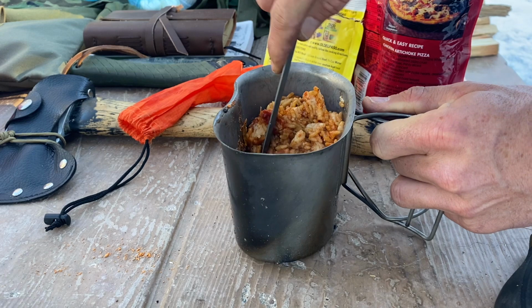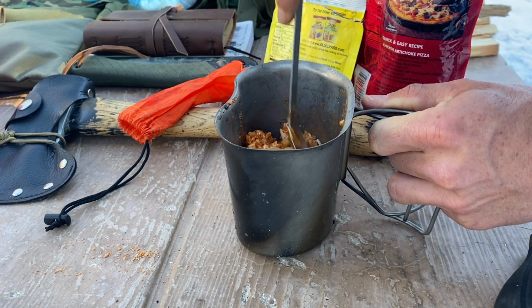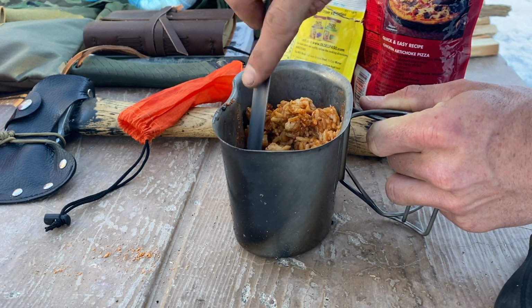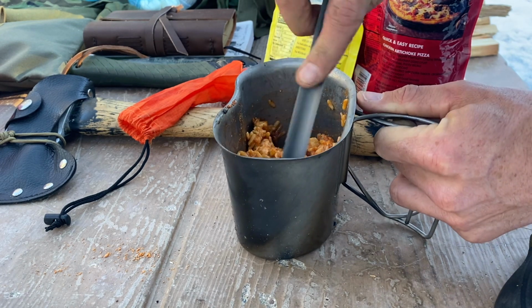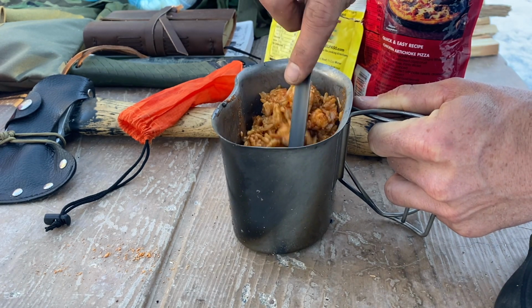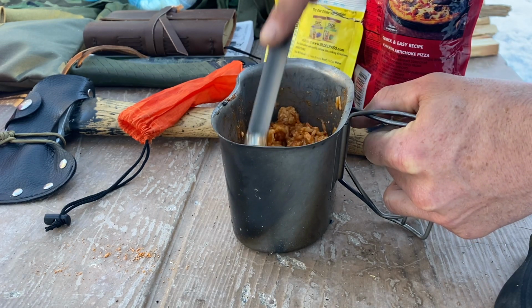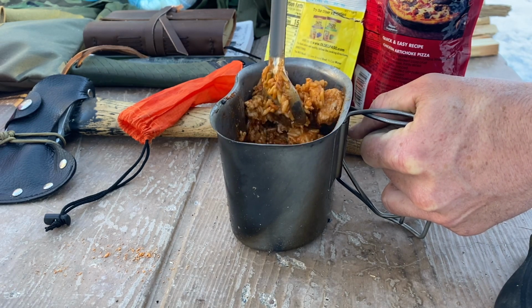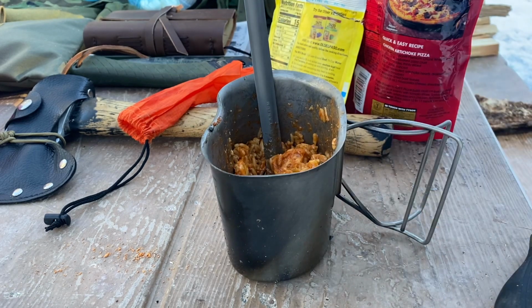Oh yeah. I actually had brought dehydrated vegetables for this, and I forgot. So I might end up throwing those in a pot. And then you can bring cheese, or you can get crazy with it. This is just an easy deal. Look at that. Little chicken Southwest. Good stuff.